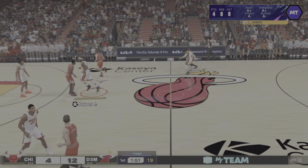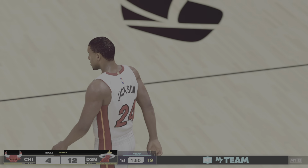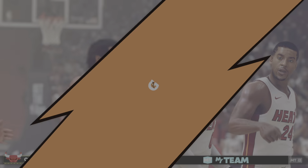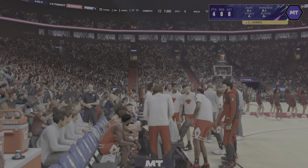Chicago trails by 8. And the timeout called here by Billy Donovan. Wants to talk some things over. Might be seeing some things to adjust. A 1:50 left in the first quarter.